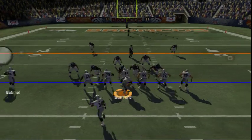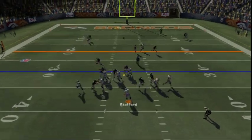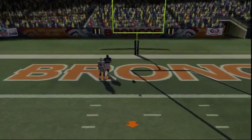The Broncos line up in a 4-3. Looking for the long completion over the middle. Knocked away.